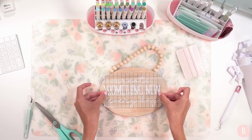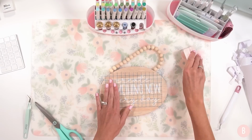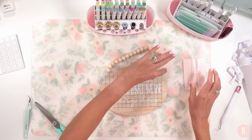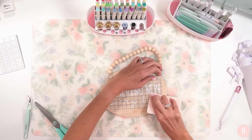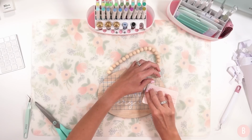And I think that looks good. Okay, final answer, and scrape down, and peel away. Whoops, little E. Go slower. Oh, hello.